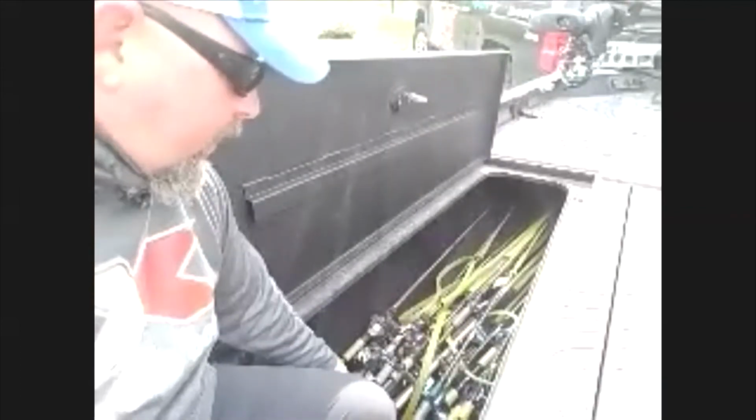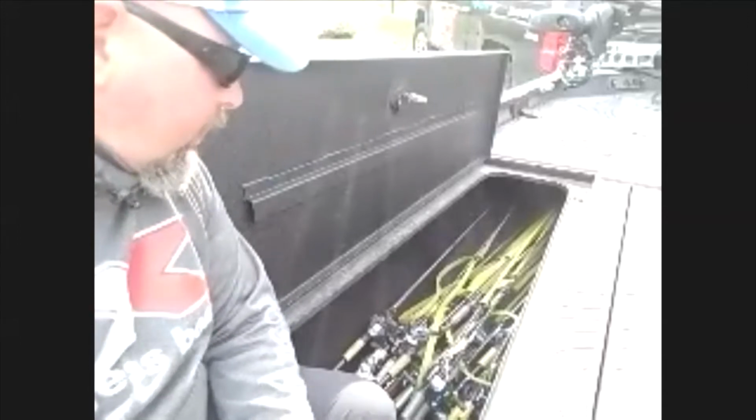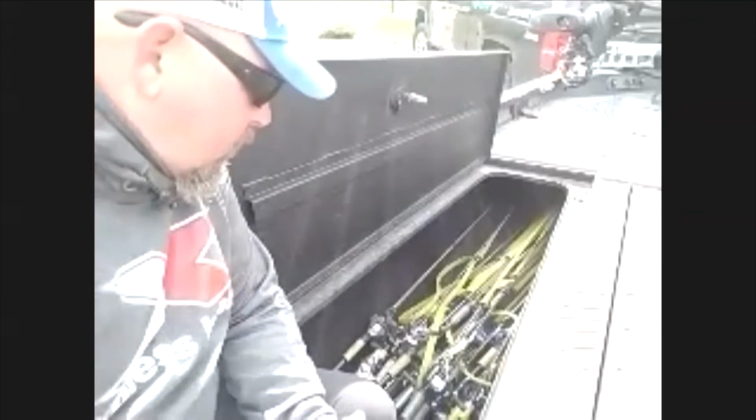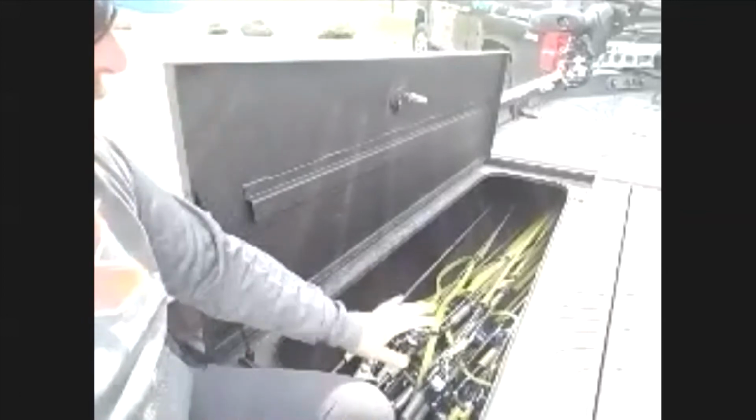I've got a ton of casting rods in here right now. Just got done last weekend up on Table Rock. My son and his fishing partner had a tournament up there. So they've kind of made a mess of my rods, so to speak. But it's plenty of room for all the rods you want to carry.